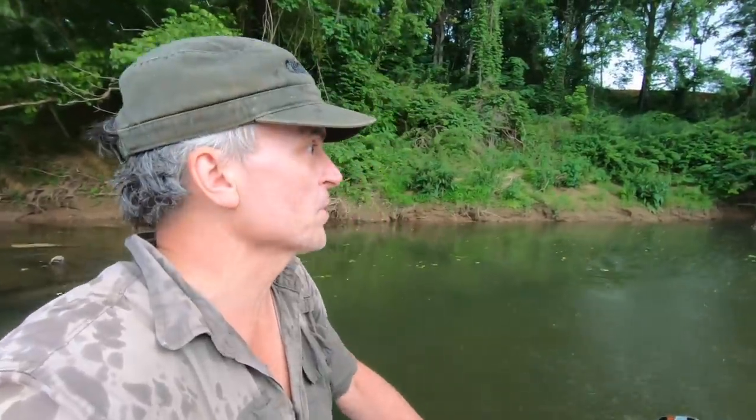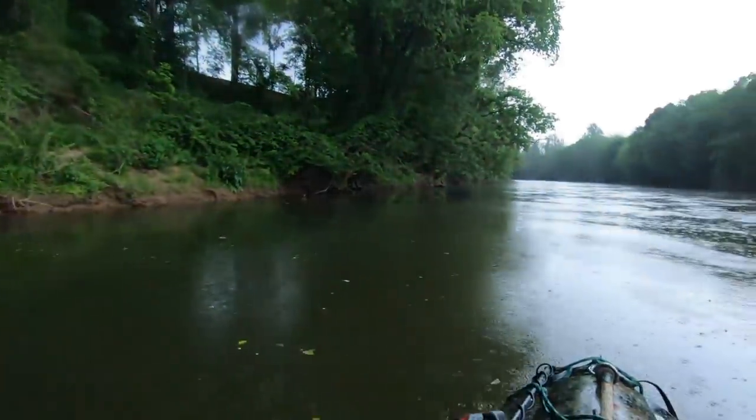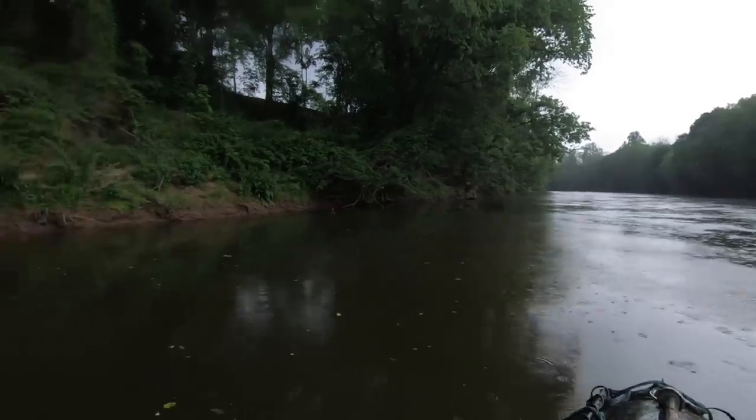Well, guys, as you can see, I kind of had to scoot. I am trying to make it back to the truck before it gets dark. Wasn't expecting this storm, came up really quick. If we're lucky, we'll see each other again. I hope.